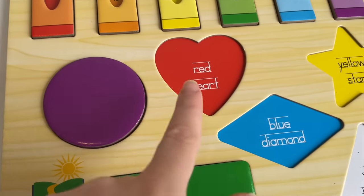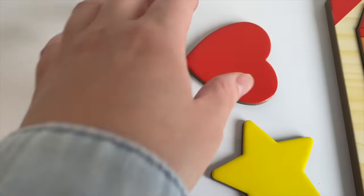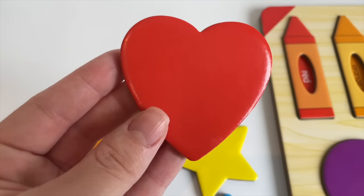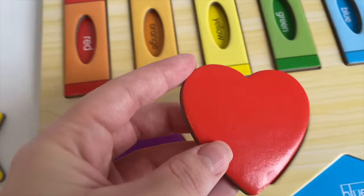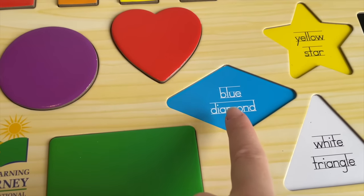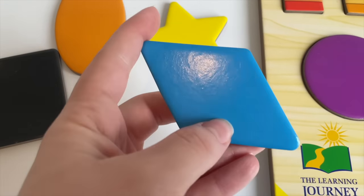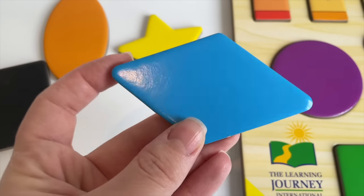Can you guess the next shape? Oh, it is a heart. A red heart. Oh, here, red. This is a red heart. Let's put it in. Okay, now let's look for the blue diamond. Blue, blue, blue. Oh, here it is, the blue diamond.